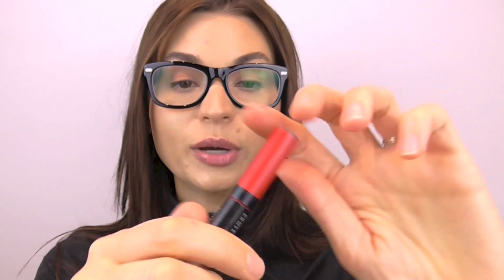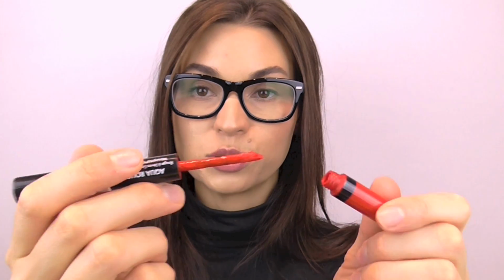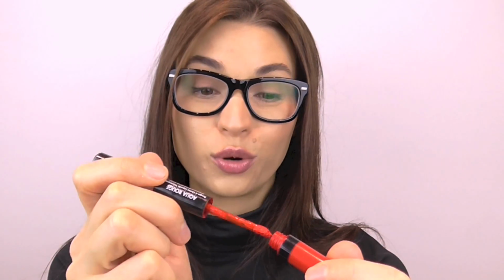Next, this is the Makeup Forever Aqua Rouge. Basically this is a waterproof lip product. This is just super old. I could still keep using this, but it's so messy, and this has gone through three Halloweens, so it definitely needs to be dumped. It's had a lot of damage from Halloweens.